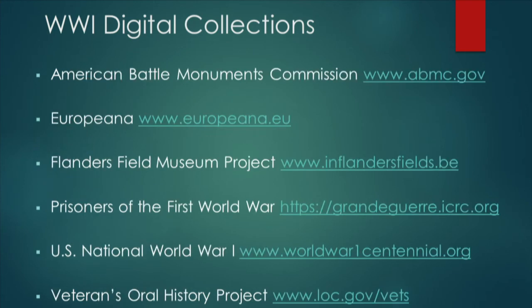And then a couple more pages of websites for you. American Battle Monuments Commission keeps an index of the soldiers who are killed and interred overseas. Most of them have headstone photos. At the very least, they're giving you the plot and the grave location. Europeana is a site that I use. It's Web 2.0, so it's all user-generated. So it's people like us who are uploading information about our soldiers. Most of it is European, meaning French and German, but there are a lot of U.S. families who have submitted information about their soldiers.